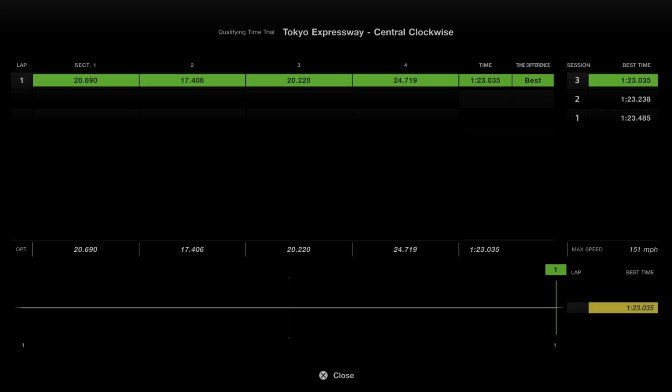It takes one session to keep a good qualifying session, to take one part of the run without any contact on the barrier, taking one lap. Sector 1 is now being checked at 20.690 seconds, sector 2 at 17.406 seconds, sector 3 at 20.220 seconds, and the final sector, number 4, at 24.719 seconds. But it looks like the gold record placement is now being set, with 0.035 seconds in 1 minute 23.